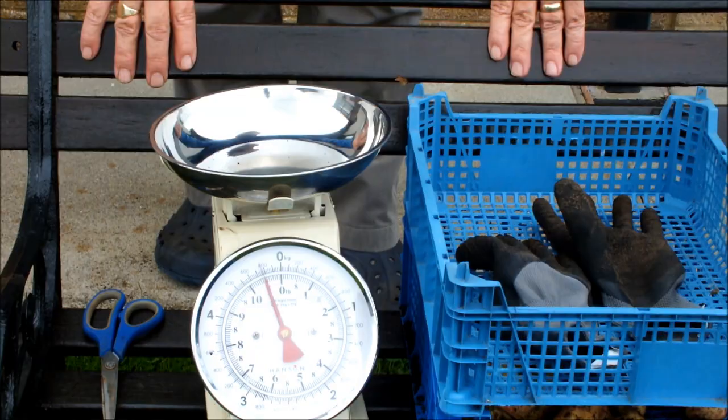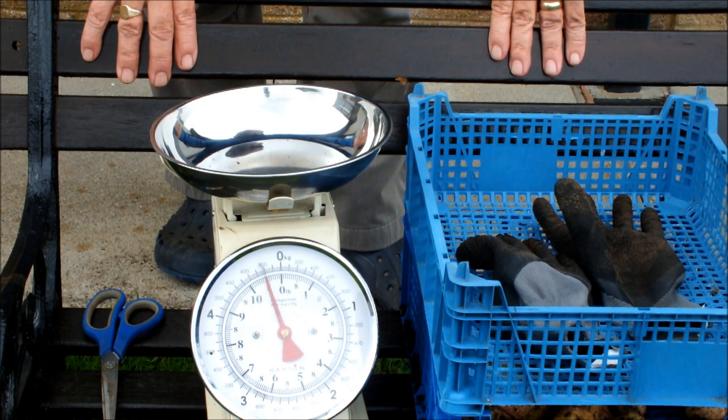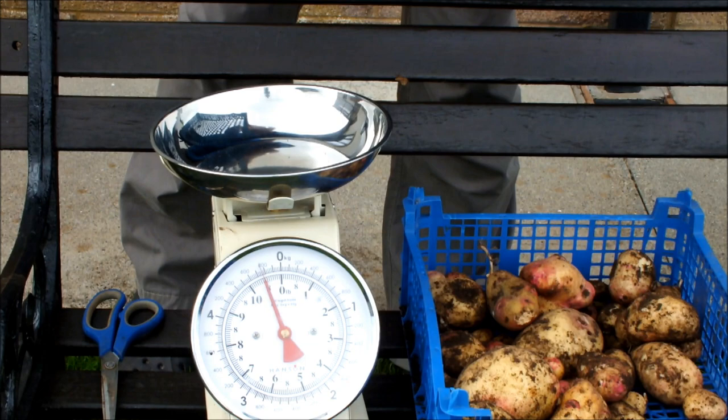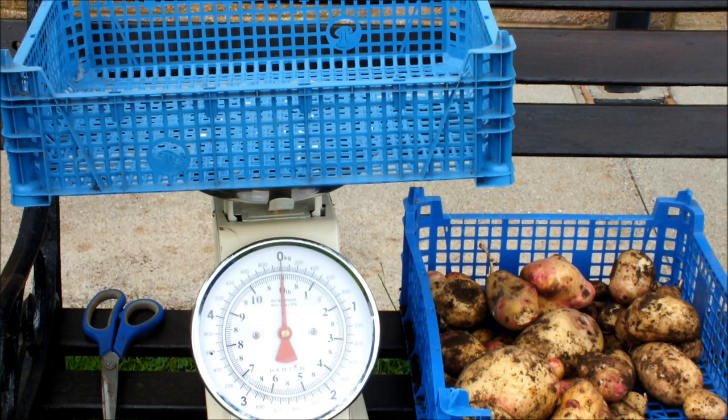So this is three Vales Sovereign. Shop-bought set-aside potatoes grown in a raised bed. Let's see what Vales Sovereign can deliver. But let's check the calibration of these scales first. It should zero the scales if I've done this right. And they're zeroed. Let me come round, have a look. Yeah, they look zeroed to me.